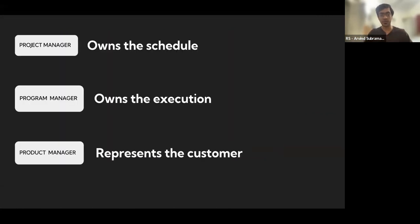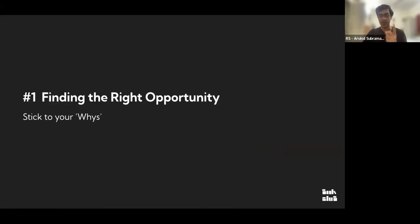So if I have to draw the parallel, the project manager owns the schedule. The program manager owns the execution of it. The product manager is there to give a product that customers really like, right? That's the premise. That's the start of this book. Having said that, let's jump straight into the first idea.